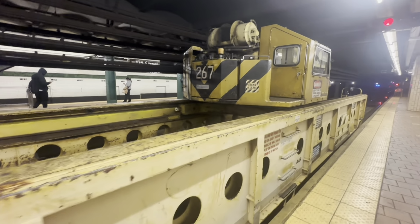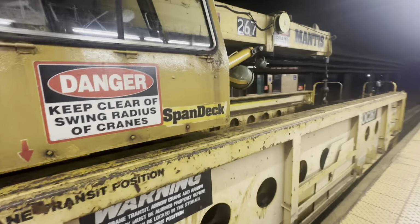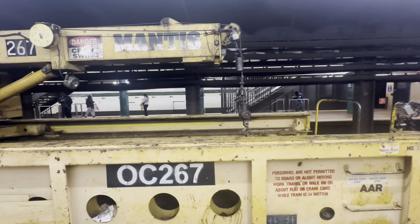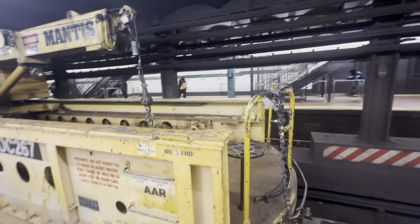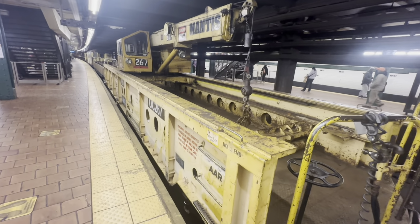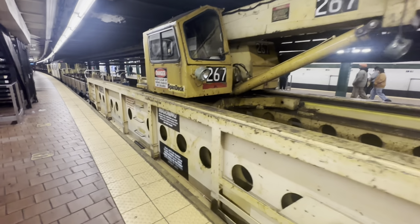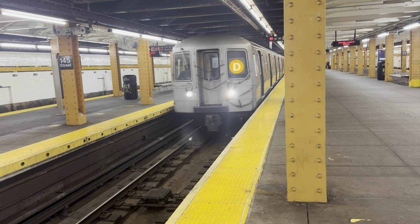But it's pretty close clearance in the tunnels. But yeah, the whole crane part can slide along the top of the gondola's sides. You can see rails on top. And then the crane itself can extend out. Here's the D at 145th Street.